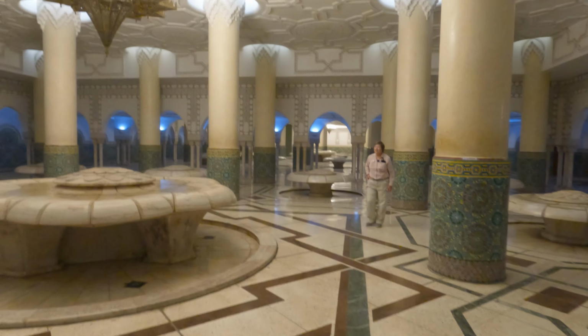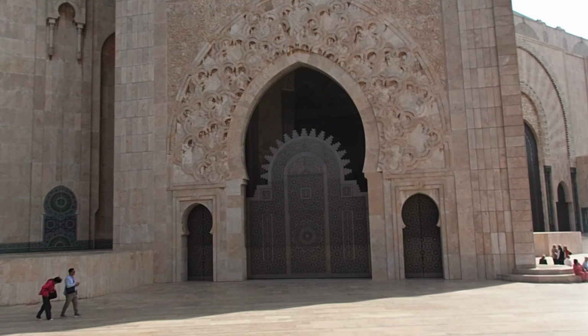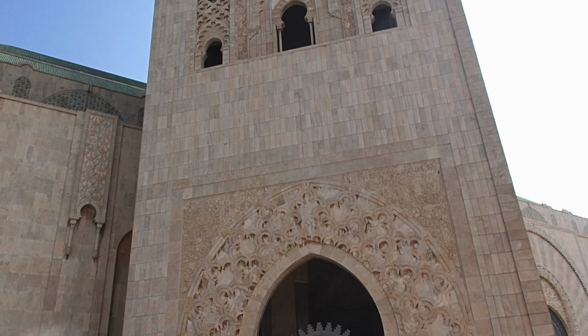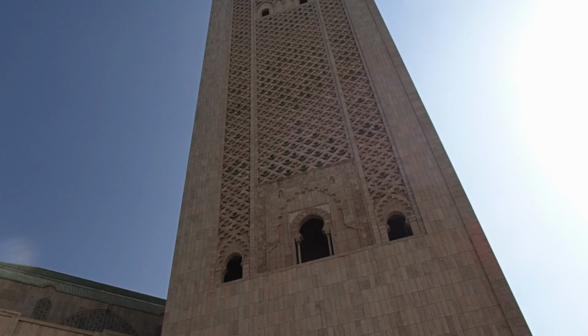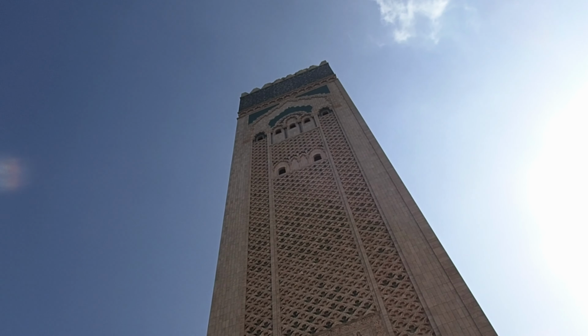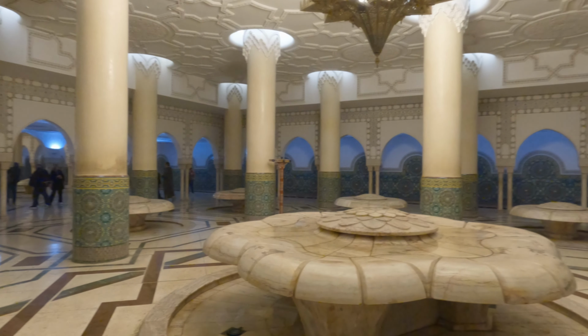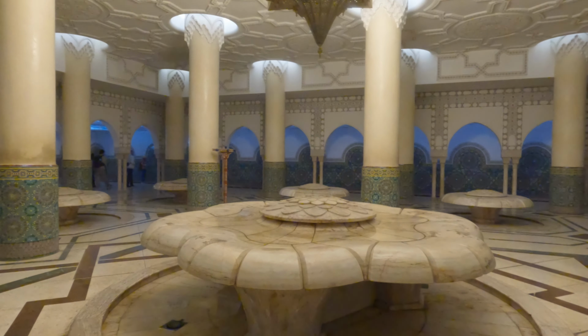So we're in a mosque. This is the largest mosque in Morocco, and the tallest minaret. Our guide has been explaining about traditions of Islam, and that we are now in the ablution room, the room where they wash up before prayers.